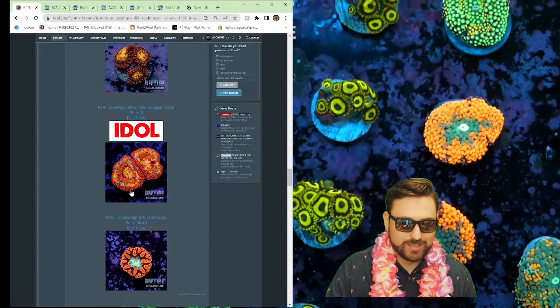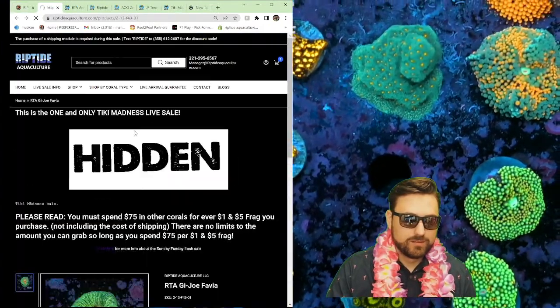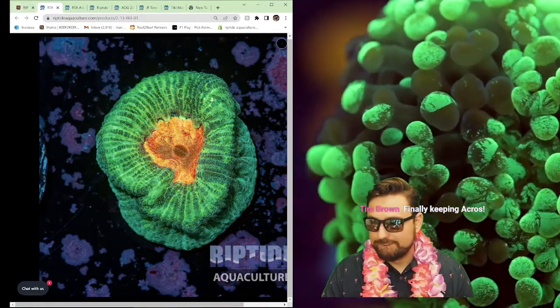Let's see here. What else we got going on? The hidden idols. I think this one's already snatched up. That thing's pretty sweet too. Such a cool little micro.